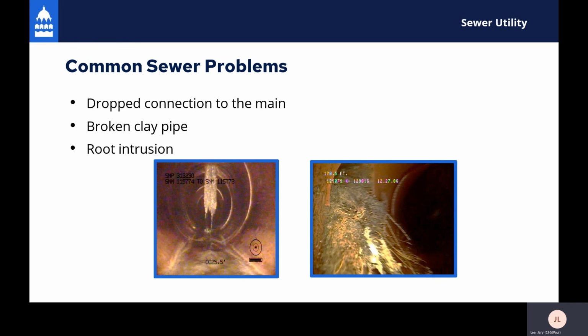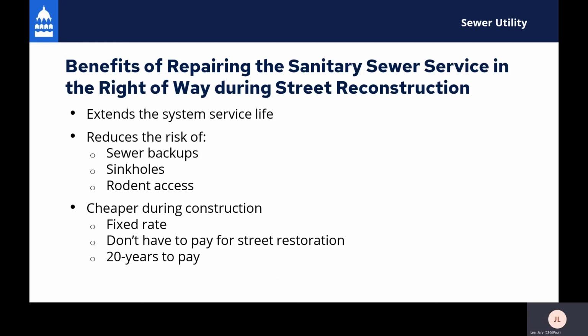Just some more problems that we have seen out there are drop connections at the main. That is where your service is disconnected from the public sewer in the street. We also have instances of broken clay pipe. Most pipes from the house to the street are clay. It's very brittle. It does break. So it's not uncommon. And lastly, if there are trees or plants above your sewer line, it's not unusual for us to see root intrusions into the sewer service. So some benefits of having your sanitary sewer service replaced with our project is that it extends the service life.